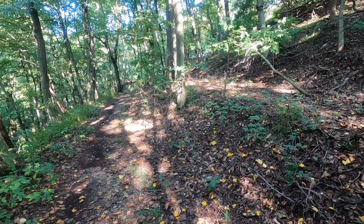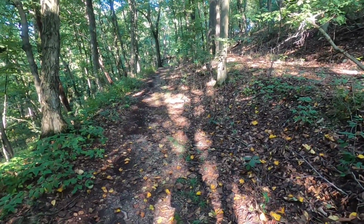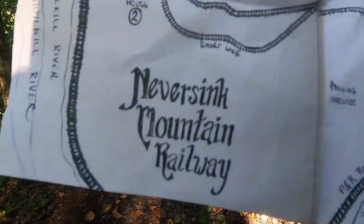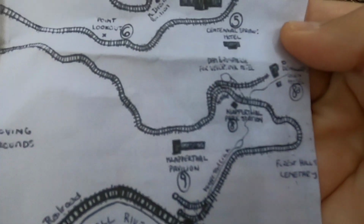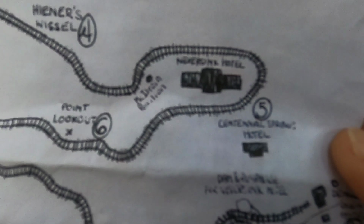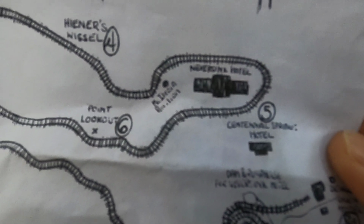I have a map of the railroad that used to be up here. Awesome map. I'll have to figure out where I found this online, but this was actually the best map that I could find online, hand drawn, of where the hotels and some of these sites are. The buildings aren't here, you know, it's just gonna be foundations and such.